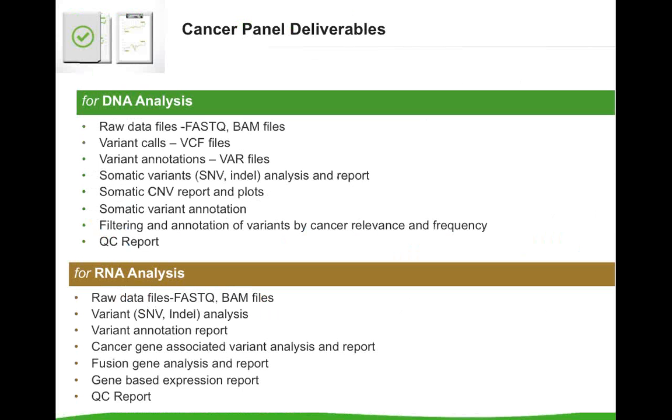This here is a complete list of deliverables we returned for DNA and RNA cancer panels. In addition to raw files, we also generate somatic variant analysis files and various plots and statistical summaries for both the DNA and the RNA for a more comprehensive reporting for each sample.